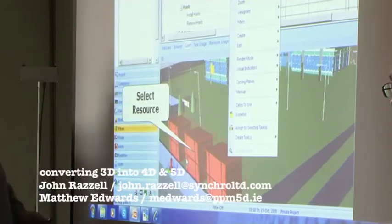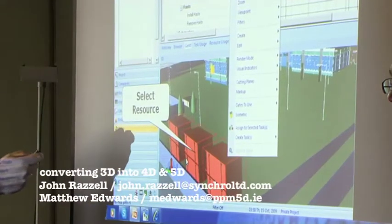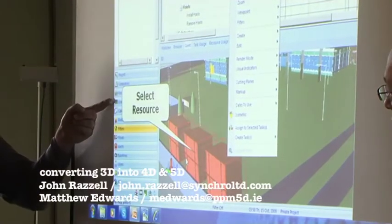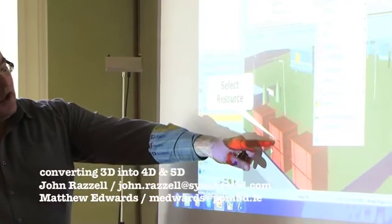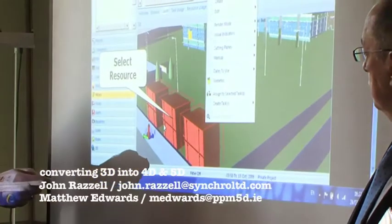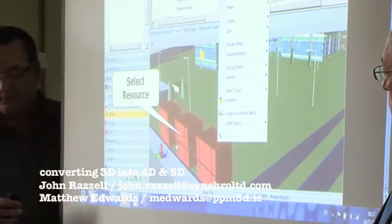So on my machine, what I would have done is right mouse click, select these three cabins here, and then also select the actual install site offices activity. There's a thing here called user profile as well, and this is very important. In the world of 4D, I can do temporary, or I can do remove, or I can do install, and this sort of stuff. So this is where we start to get into other dimensions as well. By using the profile, I'm now going to link up this cabin to the install site offices by using assign to selected tasks. Okay, so I'm going to assign that to that task up there.